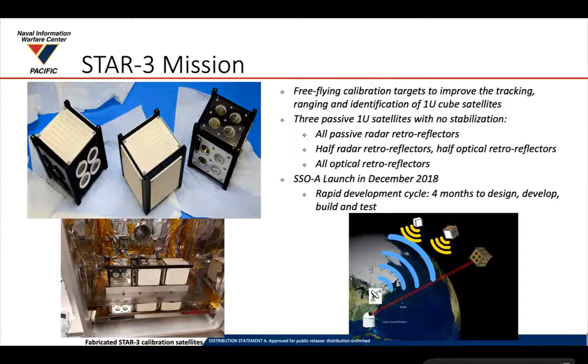One of the Star 3 satellites contains six of the NTE retroreflector devices mounted on each external panel of a 1U chassis. The second spacecraft has NTE devices mounted on three of the external surfaces and optical retroreflectors on the other three surfaces. The third 1U satellite has optical retroreflectors on all six of the spacecraft surfaces. The data from this mission, as I mentioned, was used for on-orbit characterization of both the passive optical and radar retroreflector devices. The final assembled satellites are shown here on the left.